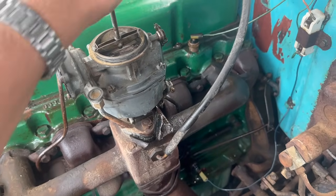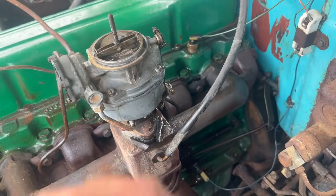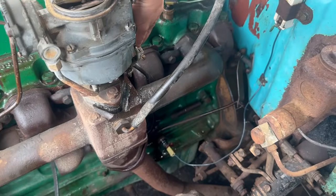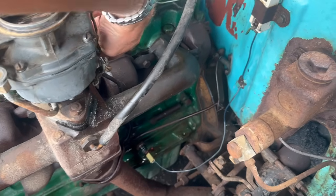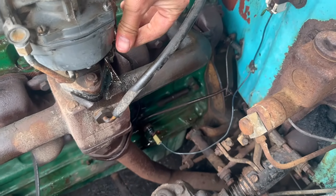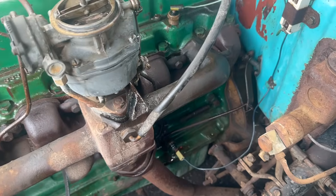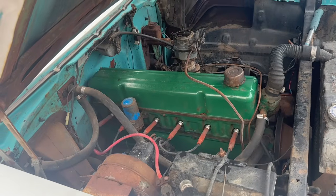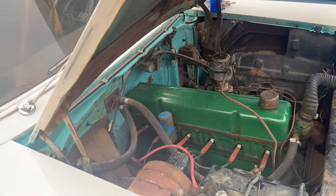So we've got some working bits on the carb again, but again, the linkage for the throttle is just, see, it's kind of wanting to move. I've been soaking it for a bit there. I'm going to have to really work it to get it to go. But another step closer. Okay, well, the penetrating oil sits on the linkage.